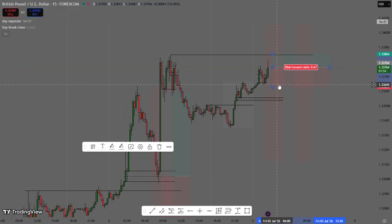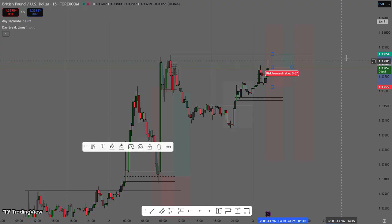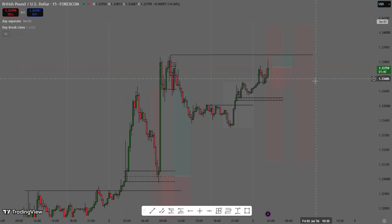It's already gone. It's already gone. We're not going to chase it. It's fine. You can see here the ratio is 0.7. You want to see at least one on that side, then you can go. And now it's gone.